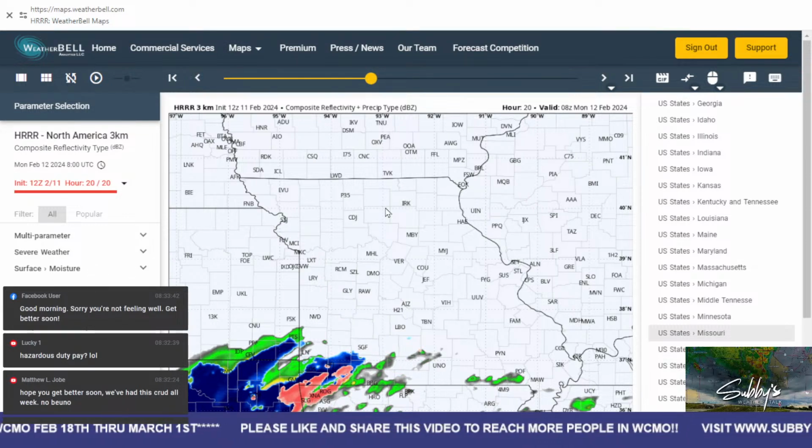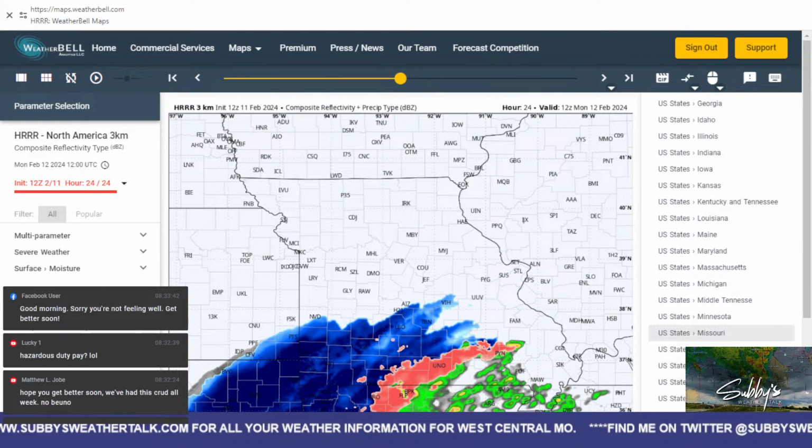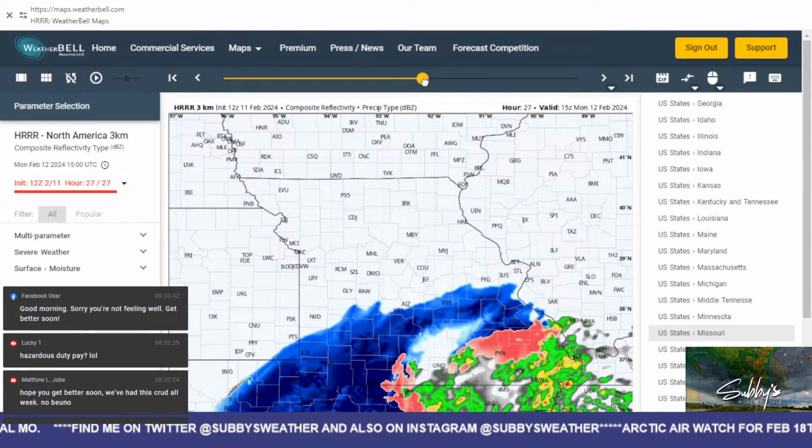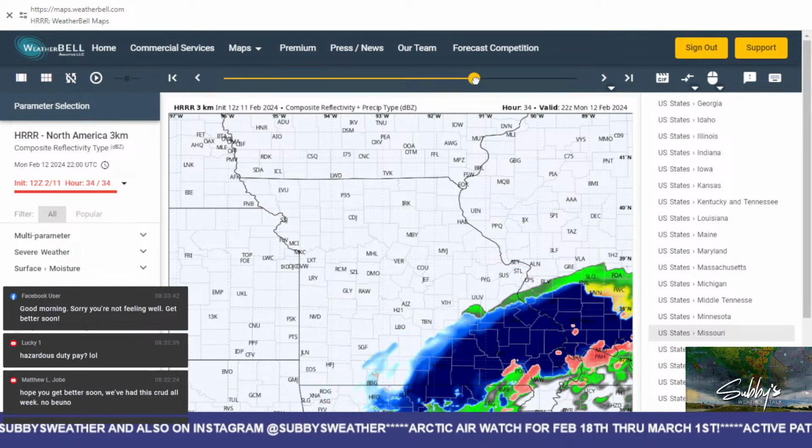Notice we'll take a look at temperatures too. Temperatures are going to remain at or just above freezing for all of this area that's receiving snow. And that's due to dynamic cooling. I'll get to that when we get over to the temperatures. But notice a very narrow band of heavy snow that's going to be moving across northeast Oklahoma and southwest Missouri as we head into the overnight hours after midnight tonight. And it will continue through the first part of Monday.